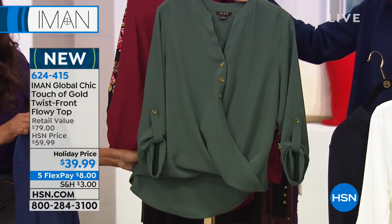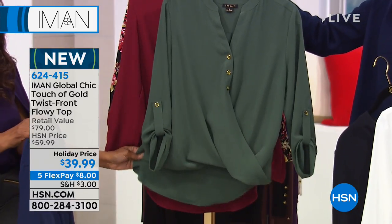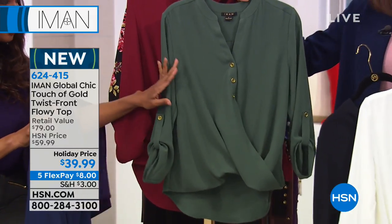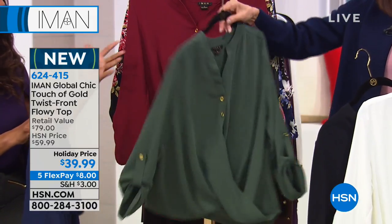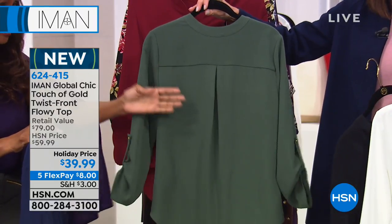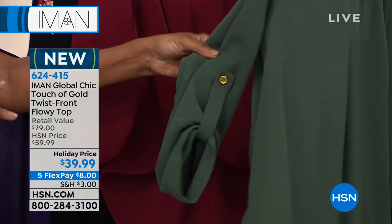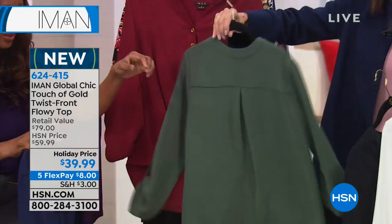It doesn't matter if the girls are wearing the boot cut denim that we just showed you. And that's what's so great about it. But look at the amount of detail that is in this one blouse. Look at that, even from the back. From the back to the sides, look. It's already cuffed up for you, right? To the front.